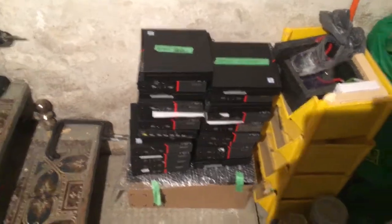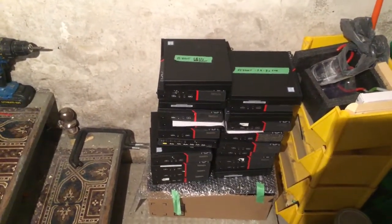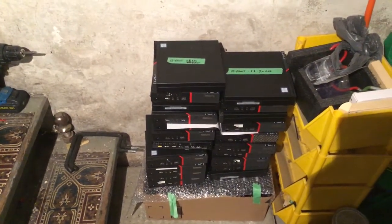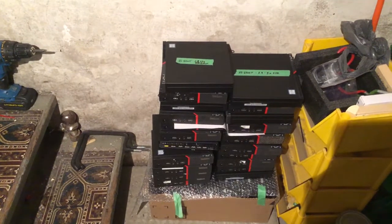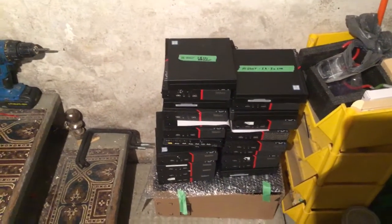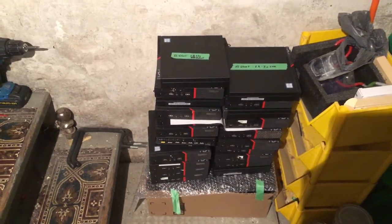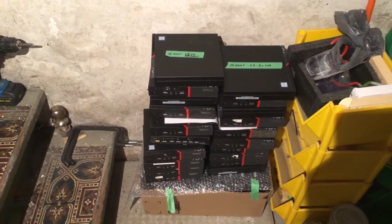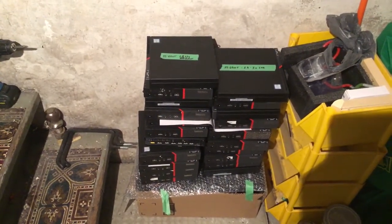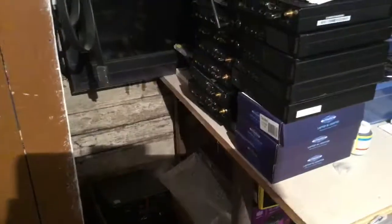I do have a couple that I've put. They also accept an NVMe. So there's a couple I've built with NVMe's and a 1 terabyte platter drive in them. And they're all running Windows 10 Pro is what I installed on them. So I've got 10, 24 here, I think. Here I have 10 or 11.